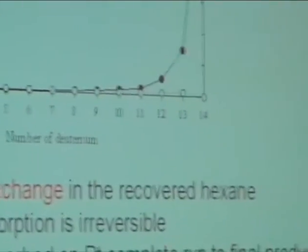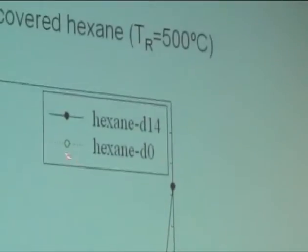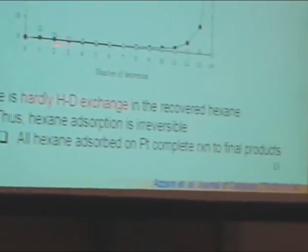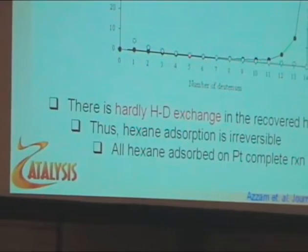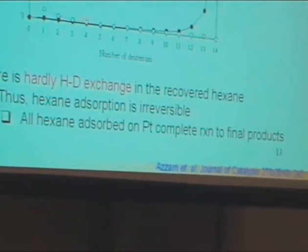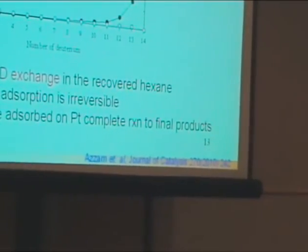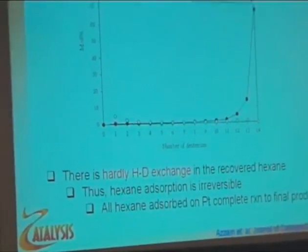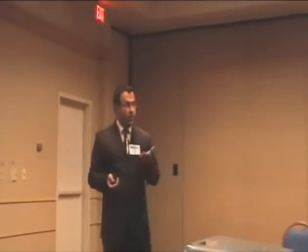Here, the open circle with the dotted line is the HD exchange, the number of deuterium as a mole percentage, for the undeuterated hexane, and the closed circle for the deuterated hexane. As you see from this figure, there is hardly any HD exchange, which means that the adsorption of hexane is irreversible. And that means that all hexane that is adsorbed is completing the reaction to a final product.